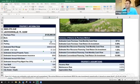3 beds, 2 baths. This is a renovated home, as I mentioned here. It is leased. It's already rented for you. So that means it's cash flow positive day one for this client, and it's rented on a 2-year lease.